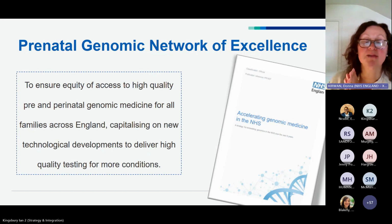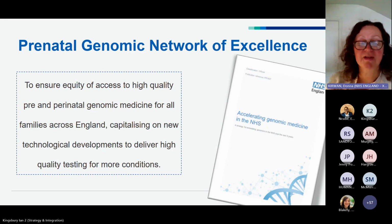The network will bring together partnership and unification of various NHS genomic services, universities, NIHR, the academic health sciences networks, non-profit organisations and industry to accelerate genomics across the country to benefit current and future generations. Now, all NHS genomic networks of excellence have now launched and will complete in 2 years. Several are starting to deliver on their work plans, like the Prenatal Genomic Network of Excellence.